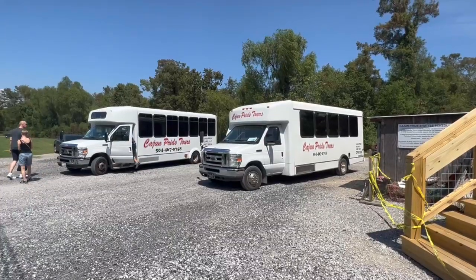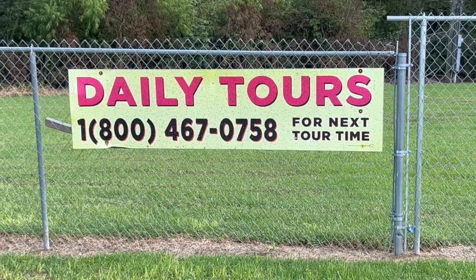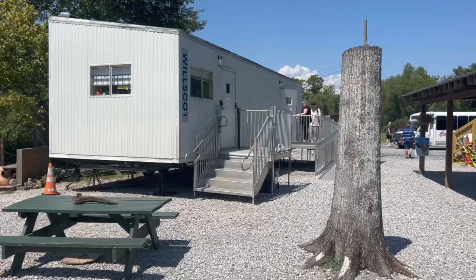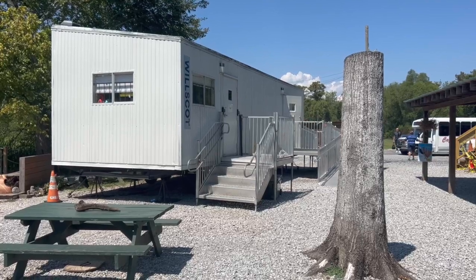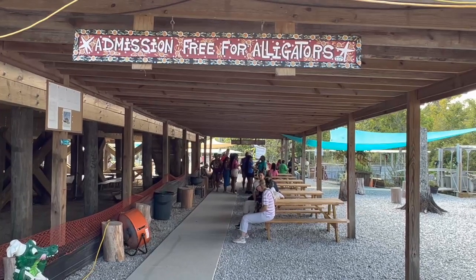They have their own shuttle buses that service most hotels in New Orleans, Metairie, and Kenner. We drove ourselves, which is another option. They also offer plantation tours in combination of swamps and plantation tours. They have a gift shop where they sell bug spray and water, amongst other items. They have a covered area to wait for your tour. Here, they have baby alligators on display.